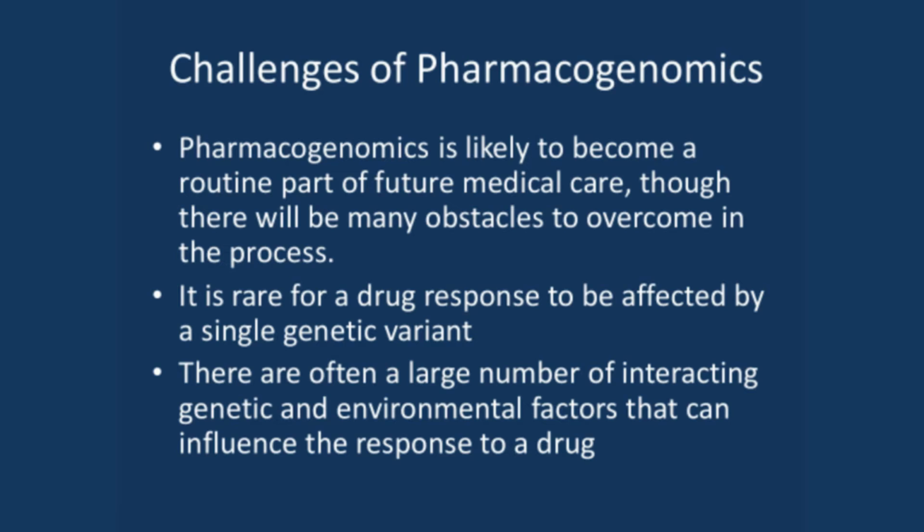Also, there are a lot of interacting medications that could also be the cause. So maybe there's a drug interaction along with the pharmacogenomics, on top of something else, causing different responses to medication. So it's not just the pharmacogenomics. It's pretty complex, and they're still trying to figure out how it fits in with everything else.